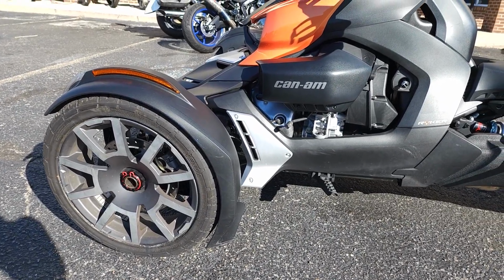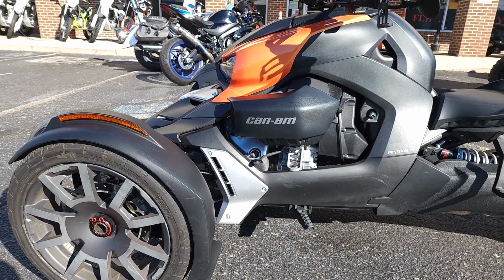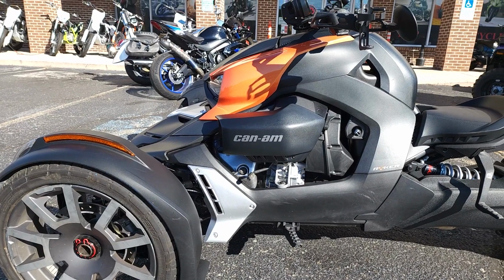Its combination of performance, design, and customization options makes it a compelling choice for those looking for a unique and enjoyable riding experience on three wheels.